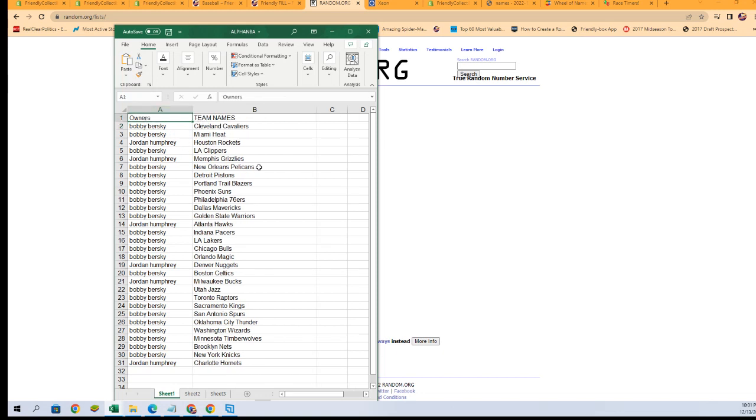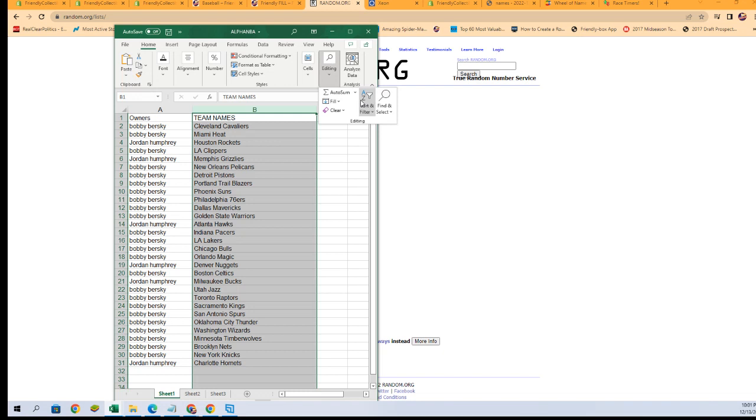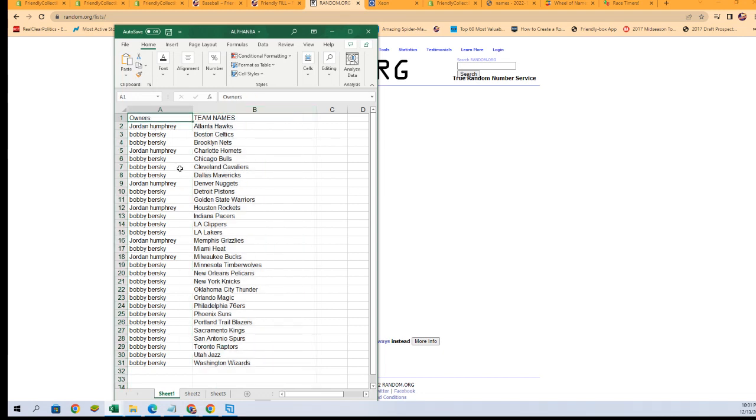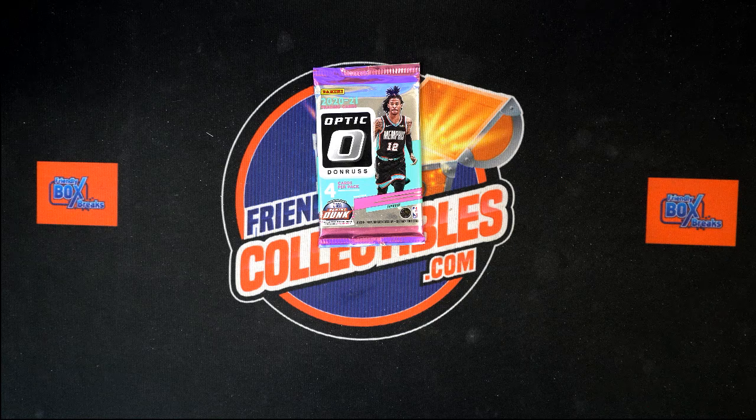All right. What we're going to do now, I am going to alphabetize by team names just for the sake of sorting and shipping, making life a lot easier. It's going to keep the owner names with the teams just like that. Yeah, good chance of that, Jordan. Good chance of that. All right. Any trades? Go ahead and discuss them. I'm going to add this list to this screen here.